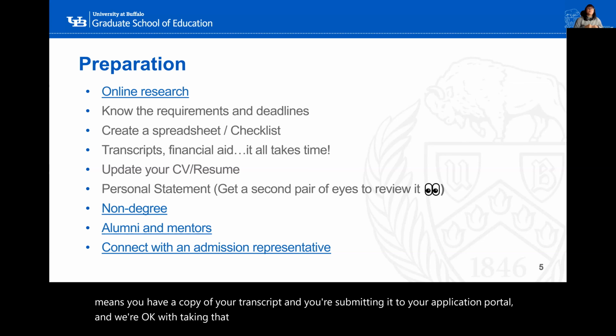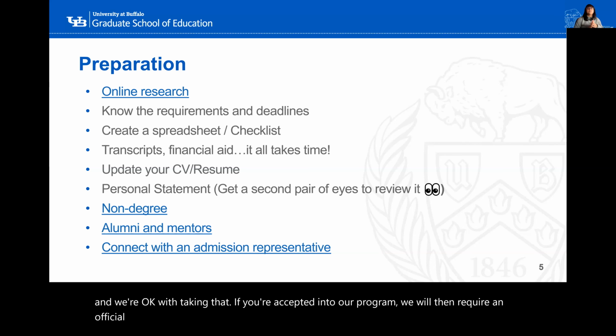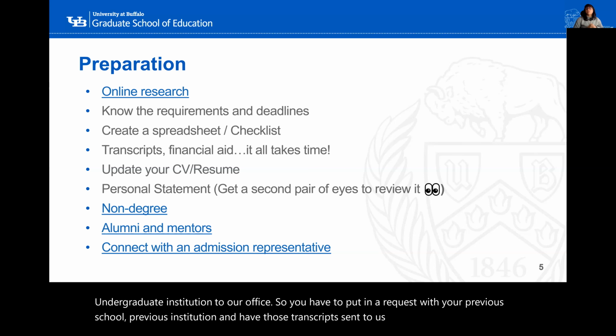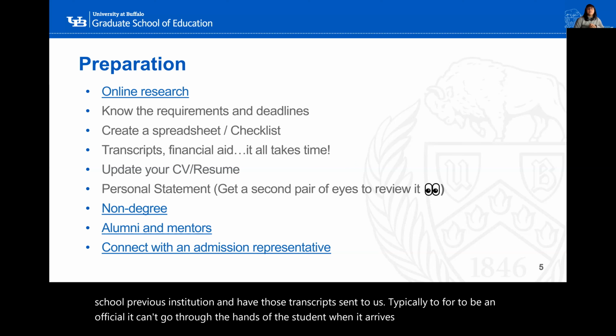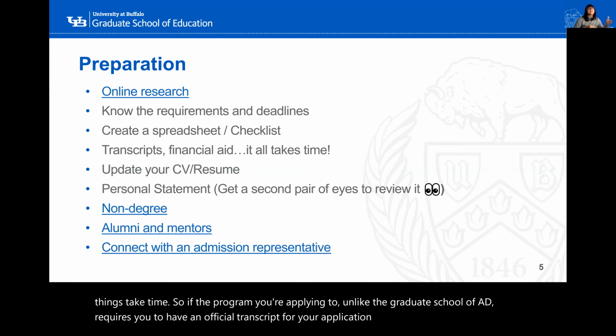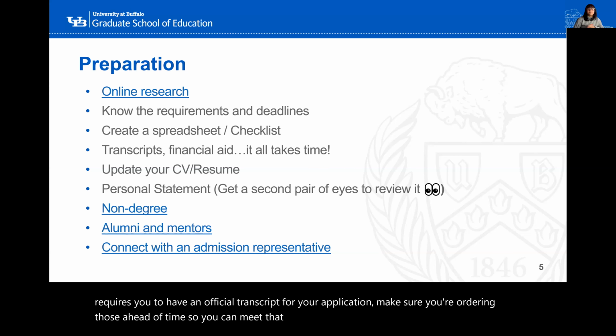If you're accepted into our program, we will then require an official transcript. Official means it comes directly from your previous undergraduate institution to our office. So you have to put in a request with your previous school, previous institution, and have those transcripts sent to us. Typically, for it to be an official, it can't go through the hands of the student when it arrives to our office. And those things take time. So if the program you're applying to, unlike the Graduate School of Ed, requires you to have an official transcript for your application, make sure you're ordering those ahead of time so you can meet that application deadline.